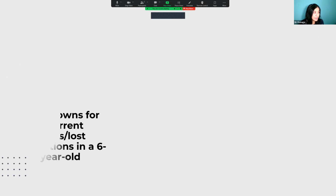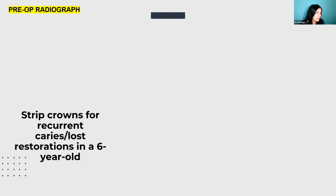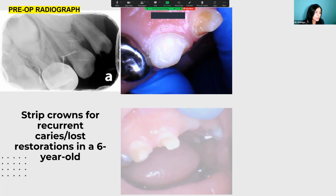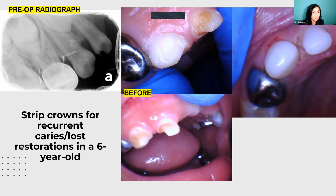And here are some strip crowns for recurrent caries and lost restorations in a 6-year-old patient. Let's look at the pre-op radiograph of tooth number C and D. This is what the clinical photo looks like. And this is after the strip crowns using Beautiful Packable shade B1 composite.